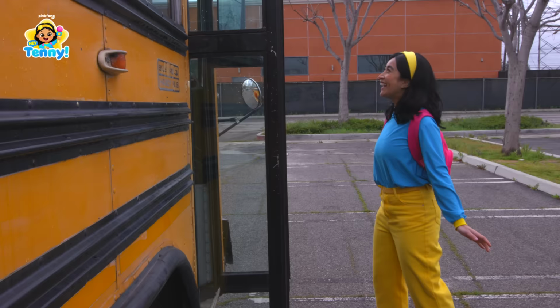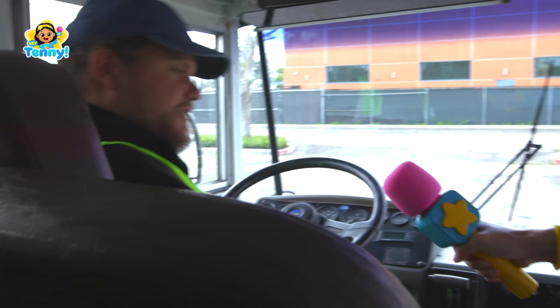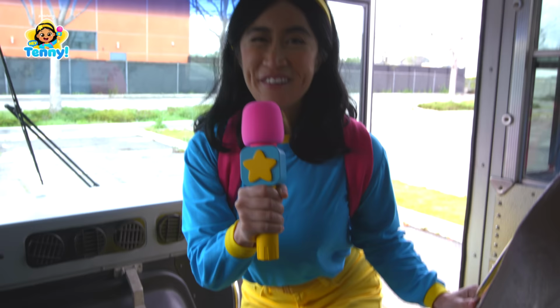Rosa! Hey, Mike, how did you do that with the door? I have a button right here that I push. Ooh, every time you open the door, you get to make a grand entrance. Like this.